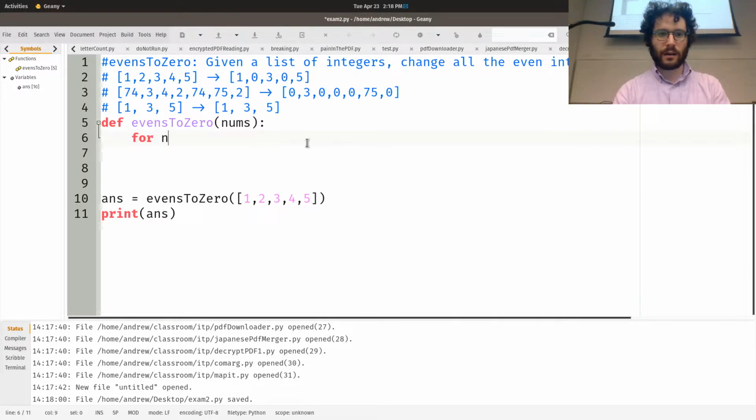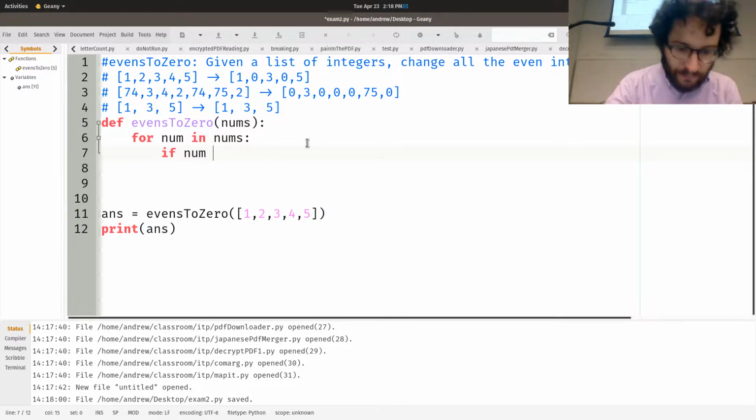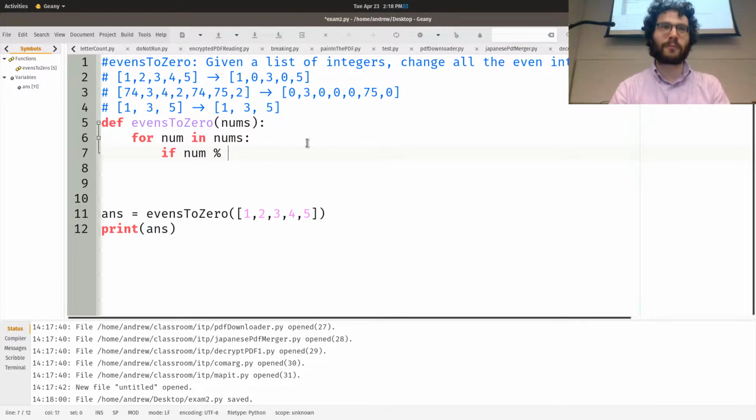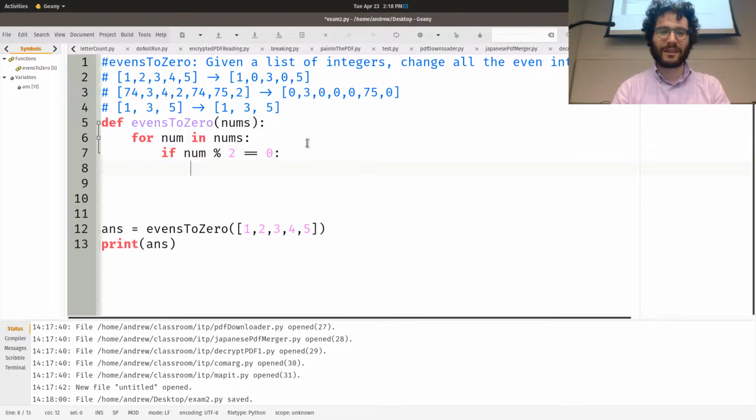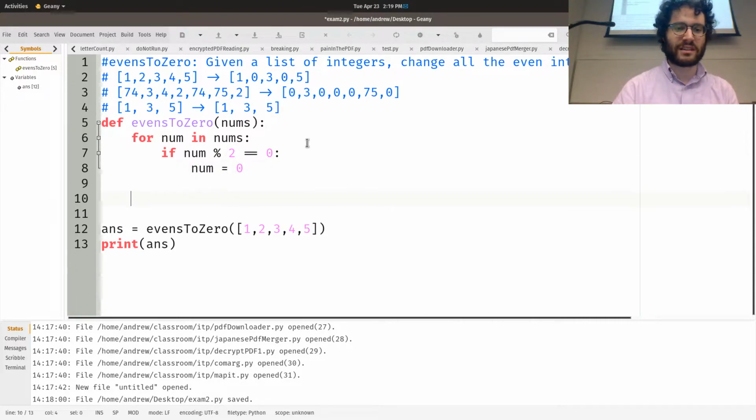For num in nums, if num mod, sorry, forgot where the percent sign was for a second. If num mod 2 equals 0, which is great. Most people, the modding by 2 is correct. They would say num is equal to 0. And then they would say return, they would either say return nums. You don't actually have to return anything because of course you're just changing the list.